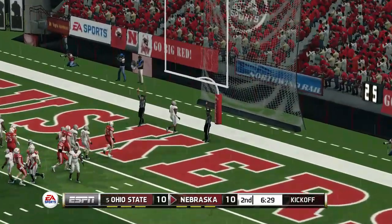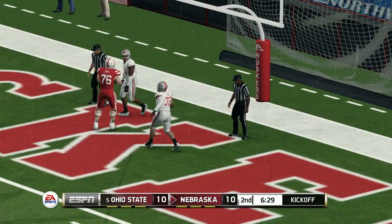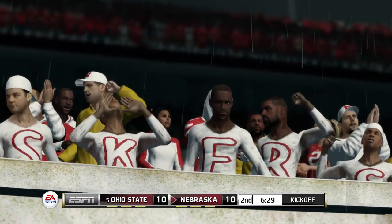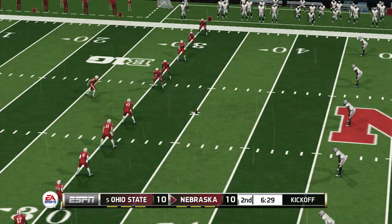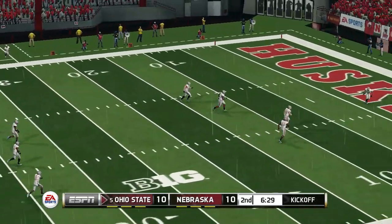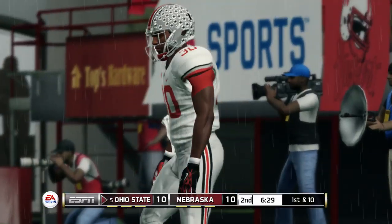He splits the uprights with the extra point. So that's a 7-play, 78-yard drive, and they come away with 7 points. This one's all even at 10. The kicker looks like he's ready to kick this one off. He really got a hold of that kick. This one's going to be down in the end zone for a touchback.